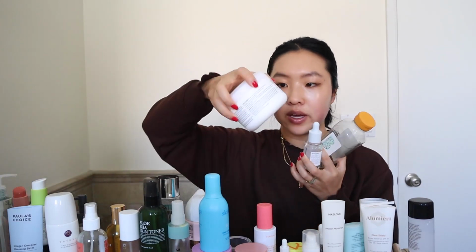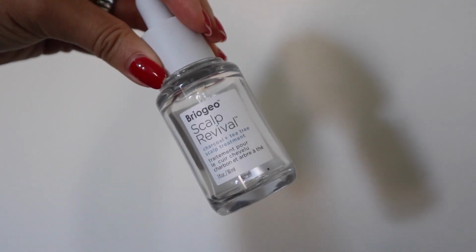Next up, my absolute favorite hair care brand ever is Briogeo. I have 3 empties from them. This is the Briogeo Scalp Revival Tea Tree Treatment, and I feel like it's along the same lines as the previous one from the Inkey List. It refreshes your scalp. It's supposed to calm it and prevent dandruff.